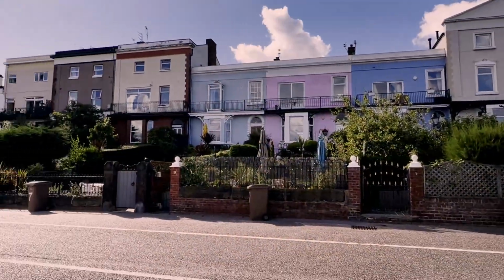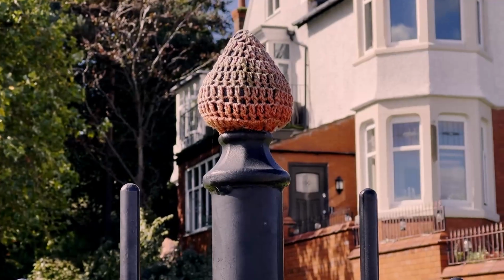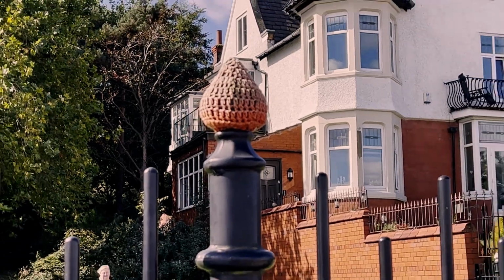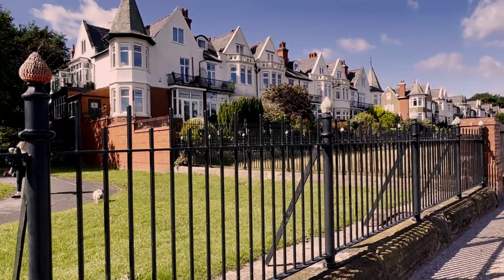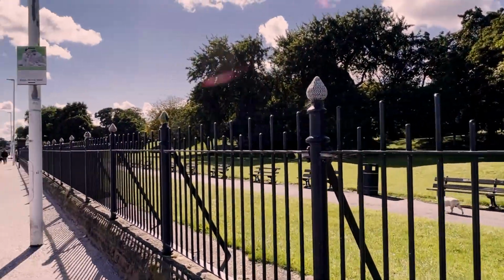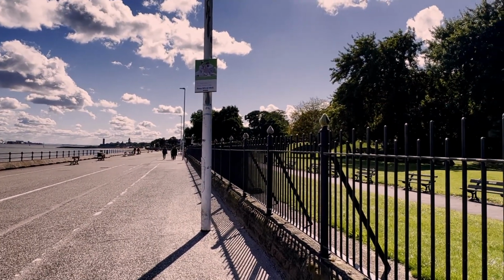What a lovely row of houses. Someone's knitted, look, top of this fence around this park, someone's knitted little woolly hats for the posts, every single one, all the way down. And all the way down that way, someone's gone to a lot of effort to knit little hats.